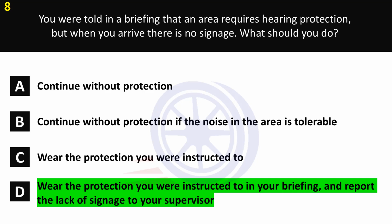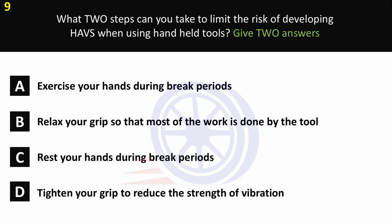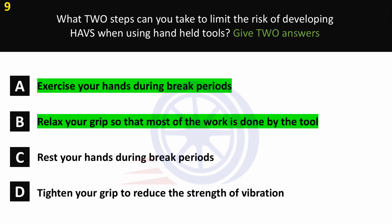your supervisor. What TWO steps can you take to limit the risk of developing HAVS when using handheld tools? A. Exercise your hands during break periods. B. Relax your grip so that most of the work is done by the tool. C. Rest your hands during break periods. D. Tighten your grip to reduce the strength of vibration. Correct answer, A. Exercise your hands during break periods. B. Relax your grip so that most of the work is done by the tool.